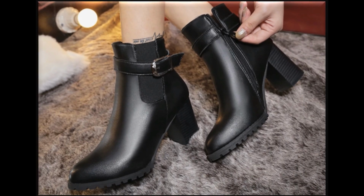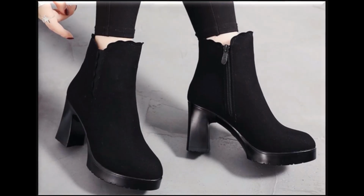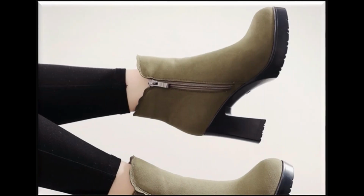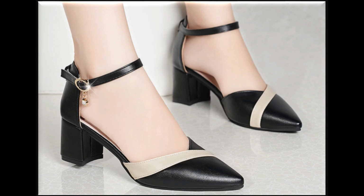So this is one of the collections which is available easily for you people wherever you are. You can easily order any one pair of your choice out of this pretty collection for yourself. Make it part of your wardrobe, and of course you will love to wear such types of designs and styles of different footwear.